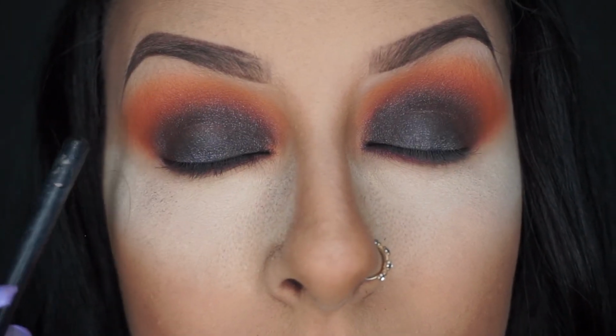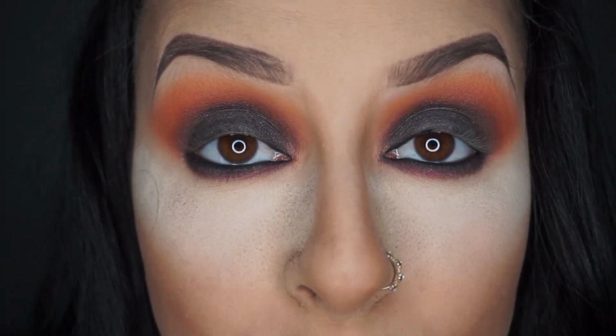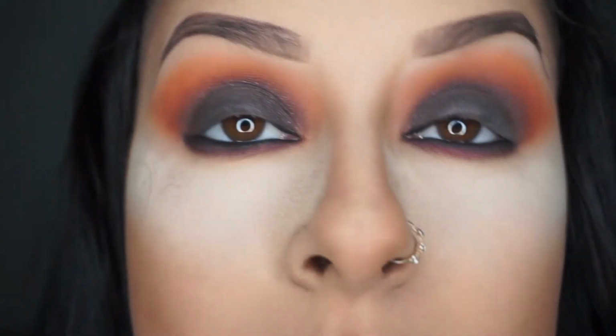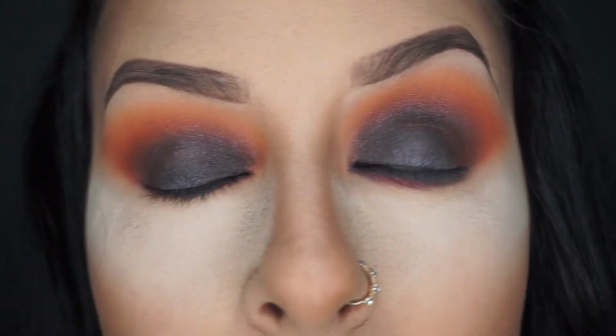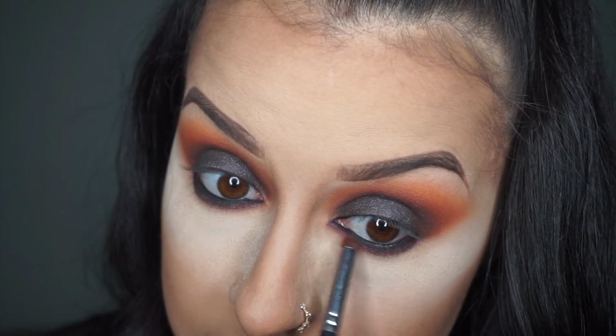And the black one up here, I don't know if you guys can see it on the video, but it definitely has purplish pinkish sparkles in it, which makes the look super glam and super festive, you know. Right now it's all about the festivities, so it's perfect for this season.